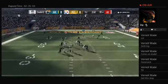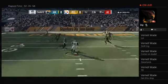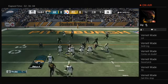On second down, here's Bortles. Keeps himself upright, forced out to his left, and he'll slide down to avoid the tackle. He turned that into a nice gain. Gets him 8 yards closer for third down.